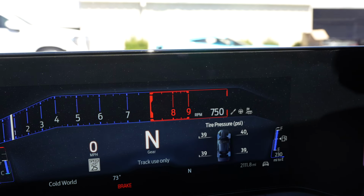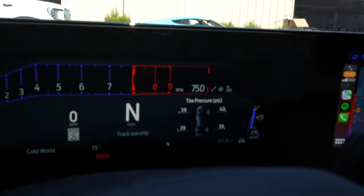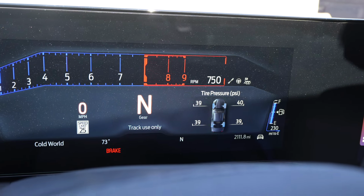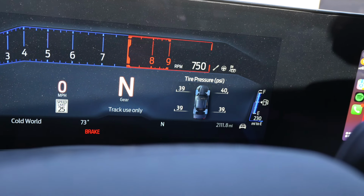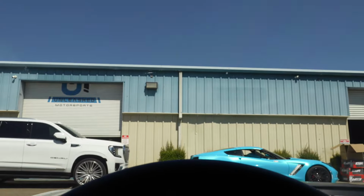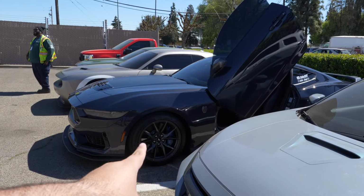So it's actually the next day after the LA trip and we're dropping it off back at Unleashed Motorsports here. However, little milestone, we actually hit 2,000 miles yesterday on the way back from LA, but we're at 2,100 now. So we definitely have been enjoying the car, obviously. So definitely stay tuned for more content involving the Dark Horse here. So we're dropping off right now, so that's gonna go ahead and be it for this portion. Definitely stay tuned for what else we have planned for this thing.